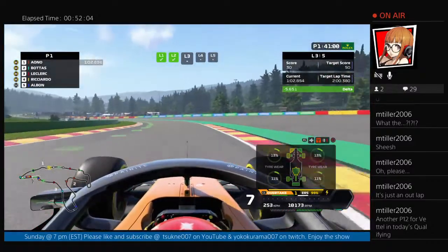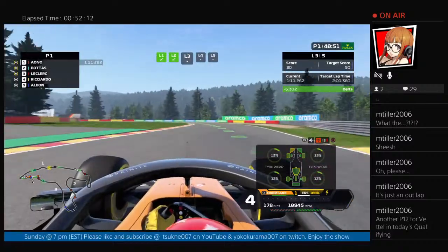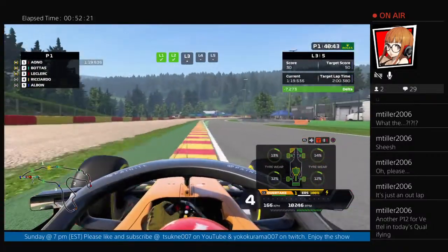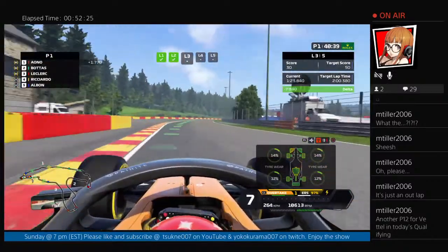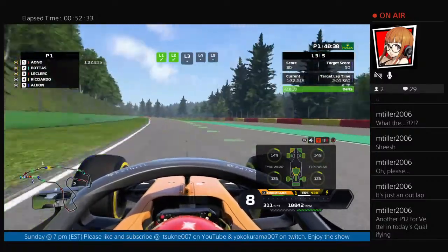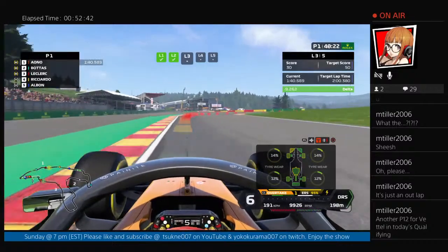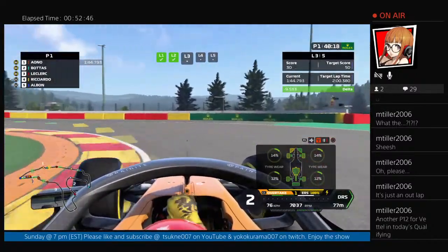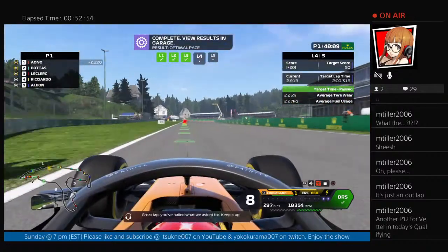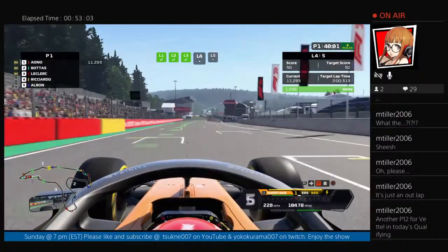So guys, I gotta beat the lap time of 2 minutes .380. I think I'm going to be on course to doing that. Great lap. You've nailed what we asked for. Keep it up. Alright, here we go. Lap 4. Test is complete, but let's improve our data.